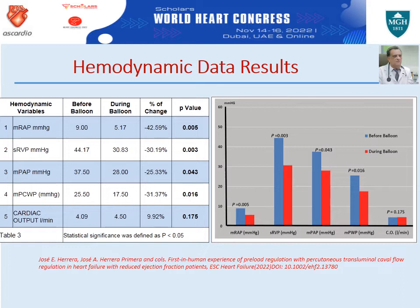Mean pulmonary artery pressure was 37 and decreased to 28 during balloon. This was a statistically significant difference. Pulmonary capillary wedge pressure was 25-50 and decreased during balloon to 17-50, an important reduction with a percent of change of 31, and was statistically significant. Cardiac output was 4 and increased to 4.5, and percent of change was almost 10, but was not statistically significant.